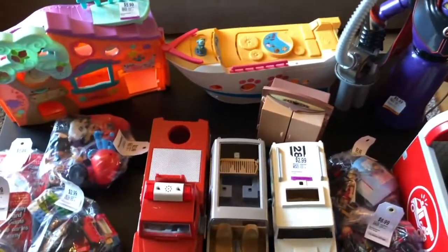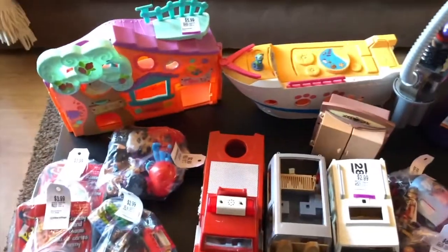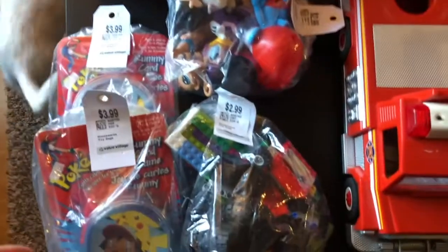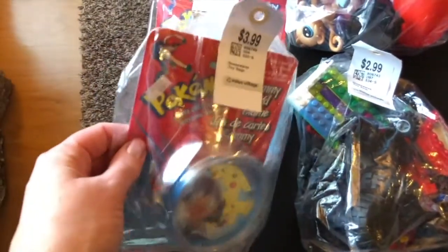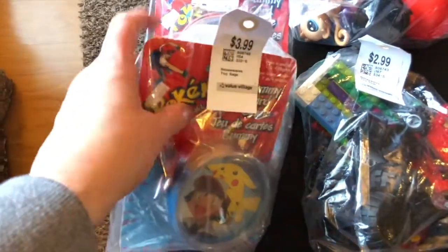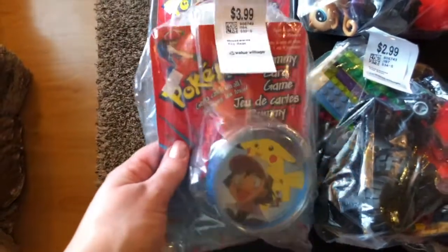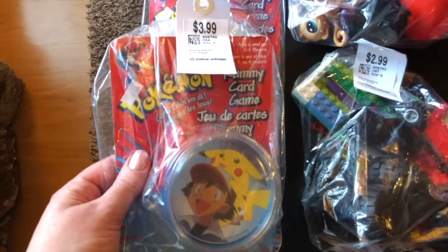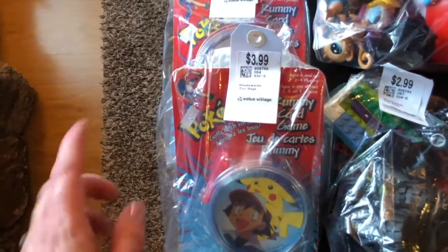All right, so let's get started on the table here. I'm going to do the stuff at the front of the table so I can show you the back stuff, because it's going to be too hard to get back there with all this stuff in the front. So over here, we're going to start with these little Pokemon bags. Like I said, if we ever find Pokemon stuff, we pick it up. With it being so hot right now, it's definitely something we can sell on eBay or on Facebook Marketplace. It's hard to find, but we do pick it up.